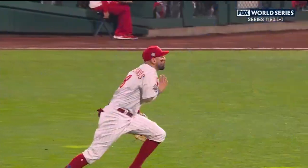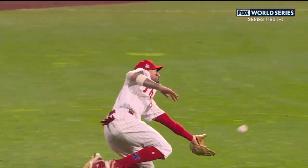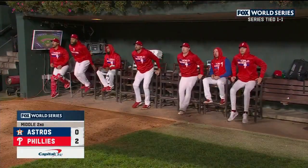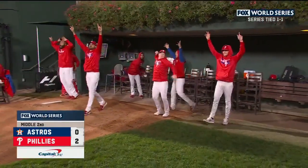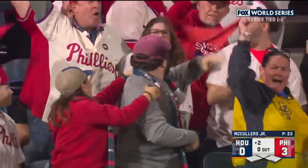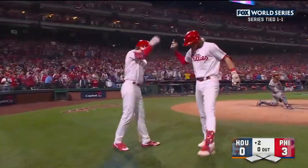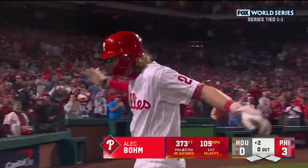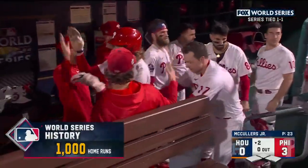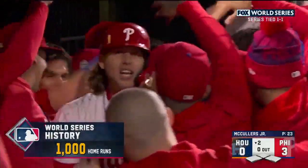What a start it's been for the Phillies. First pitch of the game, they get a highlight play from Nick Castellanos in right. And first swing from Bryce Harper. They get a 2-0 lead. Alec Bohm's first career postseason home run is the 1,000th in World Series history.